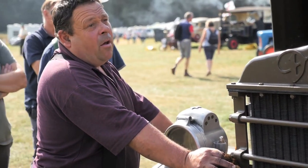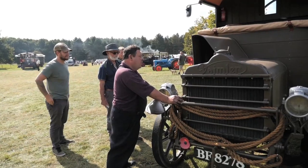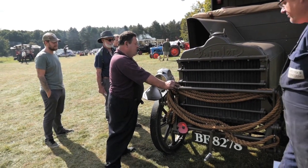And that was out of a Daimler car, I suppose. Willis Knight car. Oh, right. Willis Knight. Made in Willis, they're American, aren't they? Yeah, it's the same as Willis Cheek.